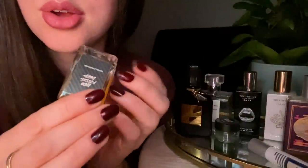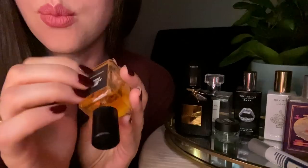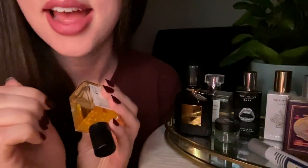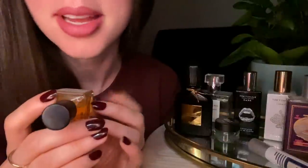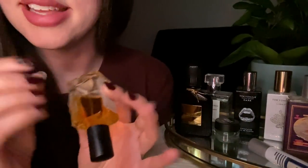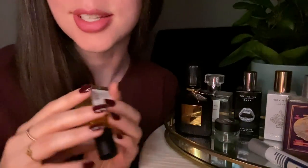It has a creamy osmanthus blossom, which is kind of like an apricot-like note, and then this warm, earthy base of myrrh, and also labdanum, which gives it a kind of sparkly amber scent. And then it's a light, creamy, woodsy thing with a little spark of citrus.